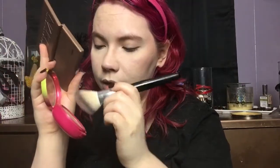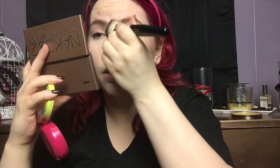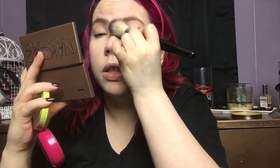I like to take the contour and go right on the bridge over there. I don't know what that little area is called, but I do like to just kind of add. I wouldn't even say it's contouring. I'm just adding a little bit of something right over there. Just kind of define it more than anything else.